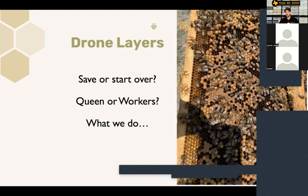What I do commercially is when I find a drone laying hive, I shake all the bees out and stack up the equipment and move on. It's often not worth bothering trying to fix these things because it only works about 50% of the time. So if you really want to save it, if there's a whole bunch of bees in the hive, you can do one of those two things I just mentioned and try to save it.